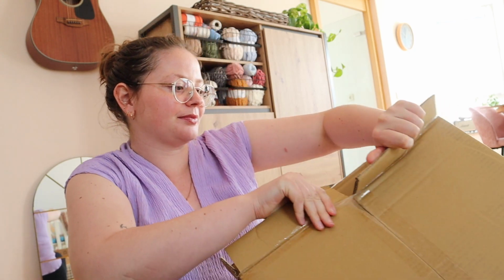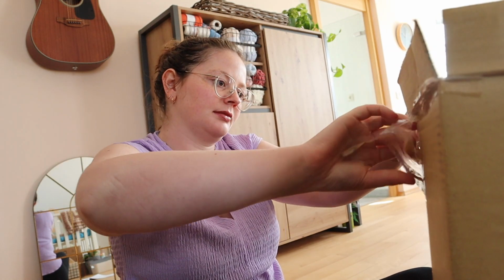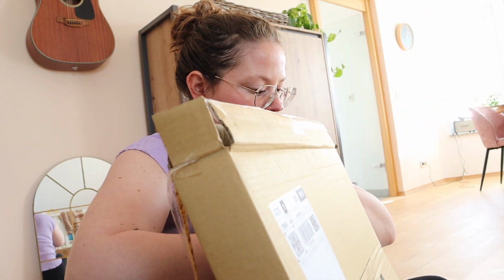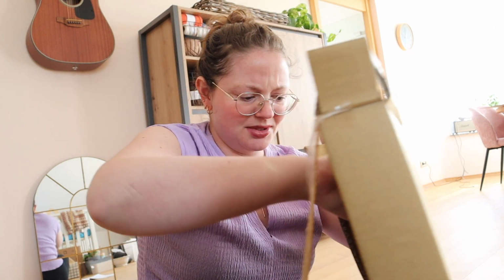And there's another package in my package, and I don't know how to get it out. Oh, they taped it on the other box. Why would you do that?